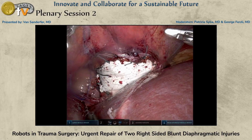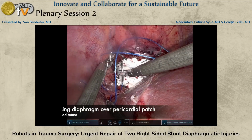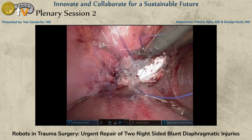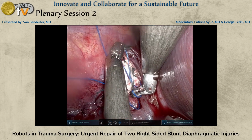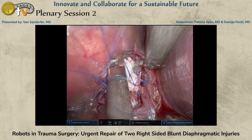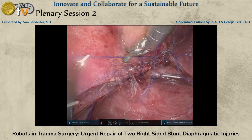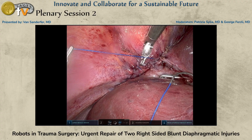So once the mesh was sutured in place, we then used our barbed suture that had been previously started in order to close the remainder of the diaphragmatic hernia, or diaphragmatic rupture. And after completion of our diaphragm repair, hemostasis was obtained and the abdomen was subsequently closed. Here are our final results.